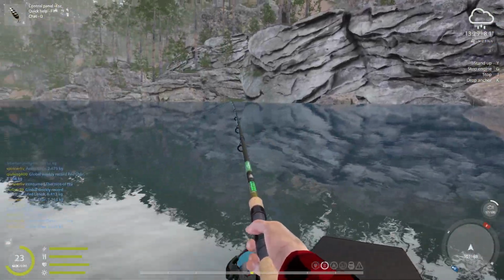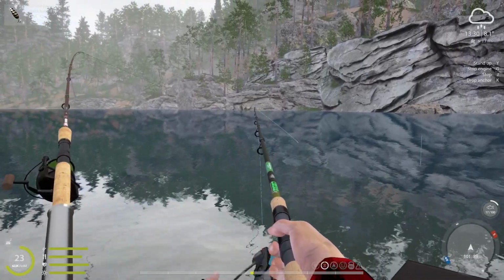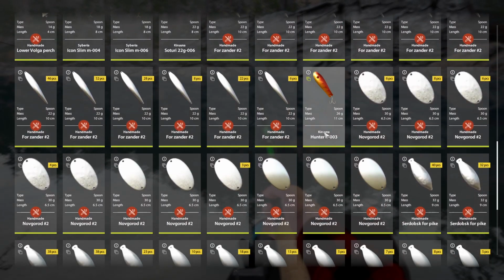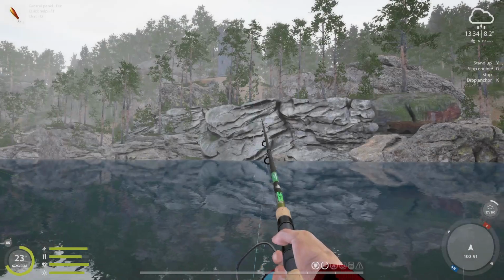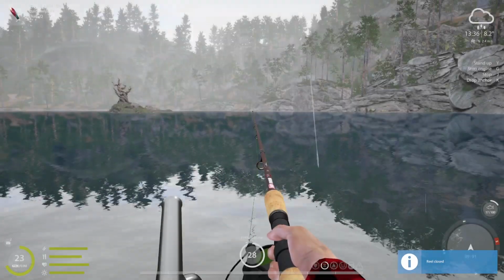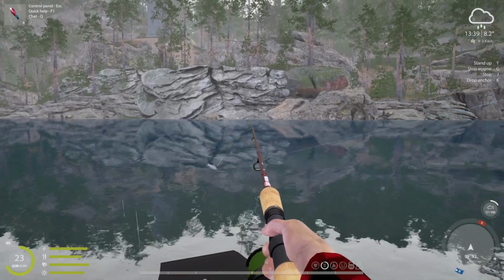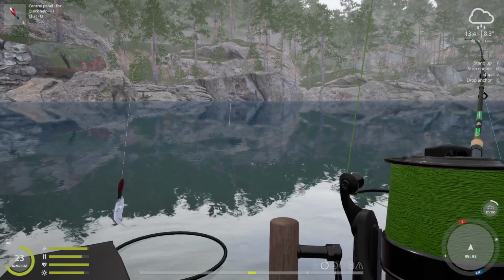Alright, I want to switch this lure out for another Hunter that I have. Let's switch that one for this one. This is the orange Hunter. It's the Hunter 1003. It's also pretty good with Arctic Char. I've had good luck with it on Kuori Char here too.